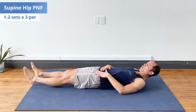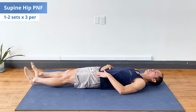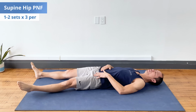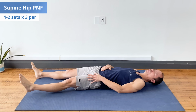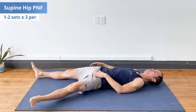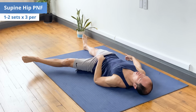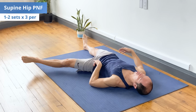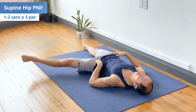So what we're trying to do is combine different movements. So we're going to start to lift the leg off the ground and go out to the side while externally rotating. You can see my toe rotating out. That's external rotation. Go as far as you can. You're going to feel a stretch through the adductors. You'll work through the hip flexors, and then we start to lift it up.